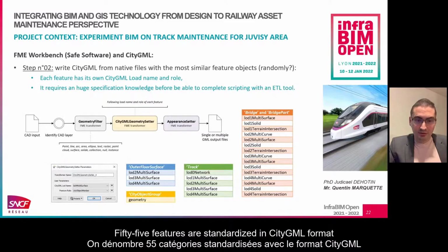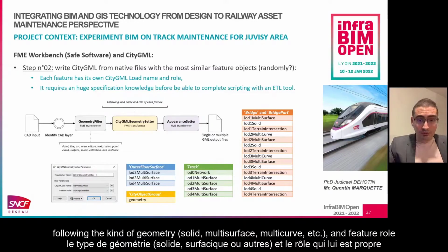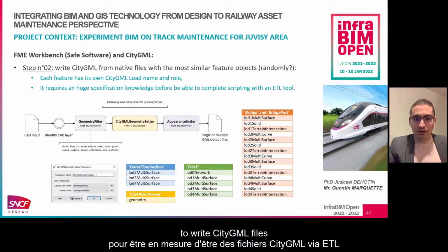55 features are standardized in CityGML format. Each of them has its own requirement related to level of detail 1 to 4, following also the kind of geometry: solid, multi-surface, multi-curves, and so on, and feature roles. It is more complex than we thought to find the correct combination and succeed to write CityGML files.